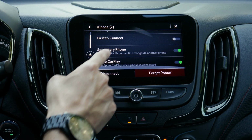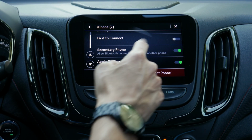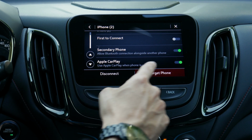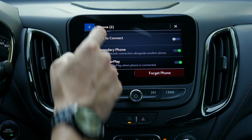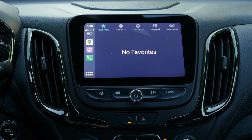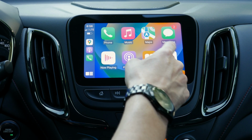So you've got your phone first to connect. If you've got multiple phones connected to the vehicle, we can select who's going to get connection priority. Look at secondary phone, Apple CarPlay when the phone is connected, yes or no. And we hit back and our phone's connected. So if we back out, it launches us right into CarPlay there.